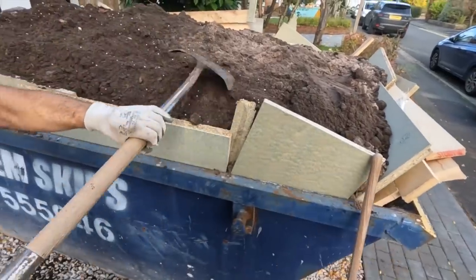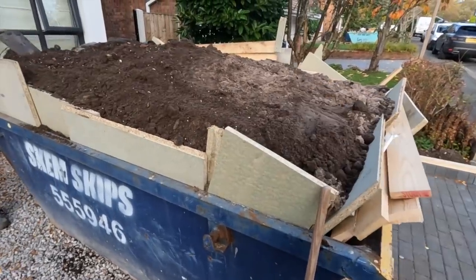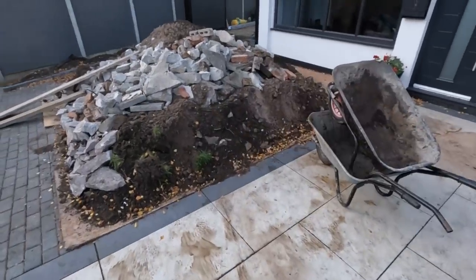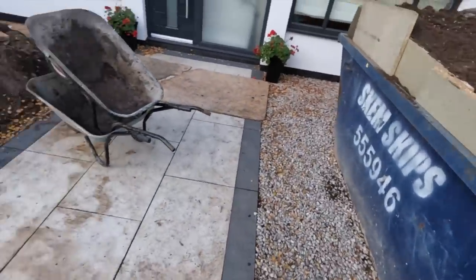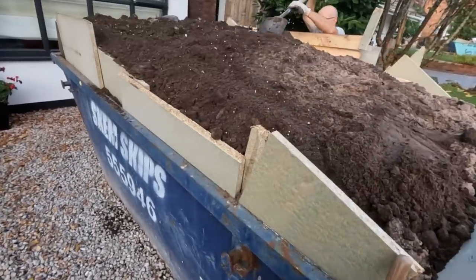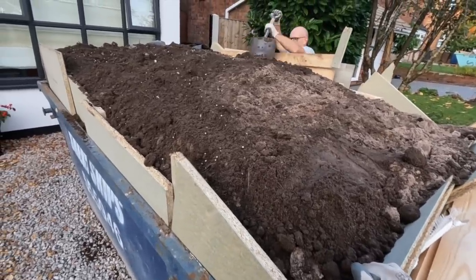It's 11:30, and we've spent all that time getting all that crap in that skip, which saves us space because there's the pile at the moment. So we're going to be jumping onto that now. But that would have been that much bigger. So we're very efficient with our skips.